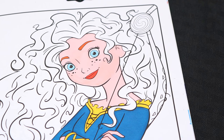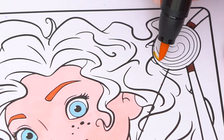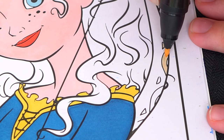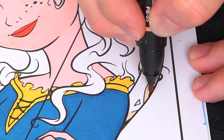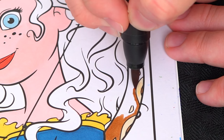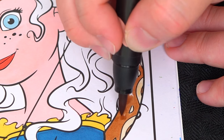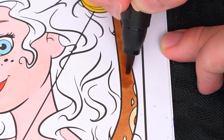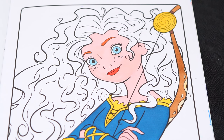Let's color in her bow brown and gold. And let's color in her hair a reddish orange.